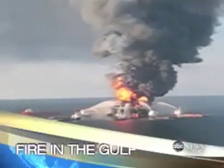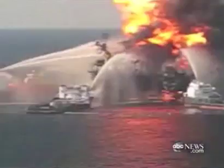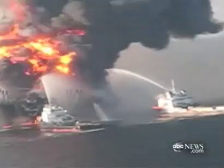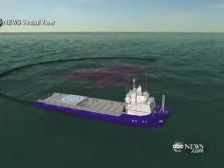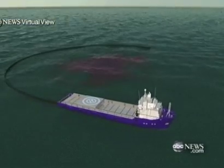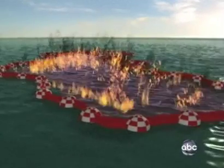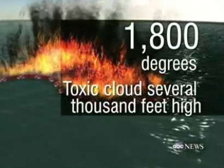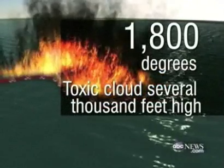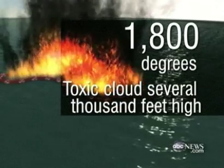More than a week after a fiery oil rig explosion caused this spill, the waters of the Gulf of Mexico are on fire again. This time, the flames were intentionally set. Far offshore, crews lit some of the thickest parts of the oil slick ablaze, parts surrounded by fire-resistant booms. The blaze is expected to be as hot as 1,800 degrees. The toxic cloud of smoke, several thousand feet high. The cloud is supposed to dissipate long before it reaches land.